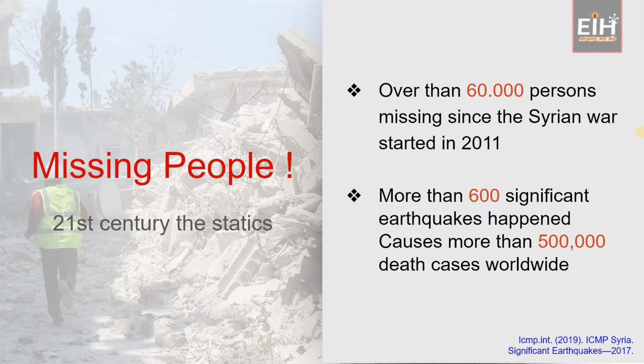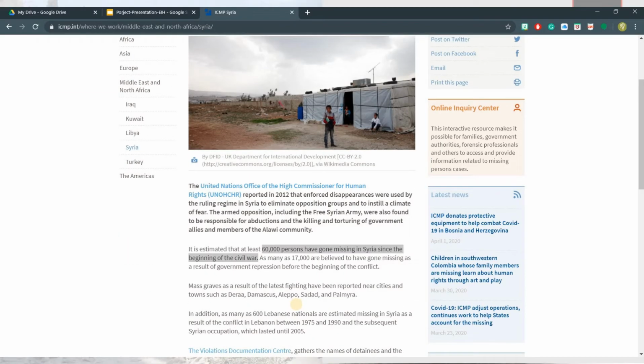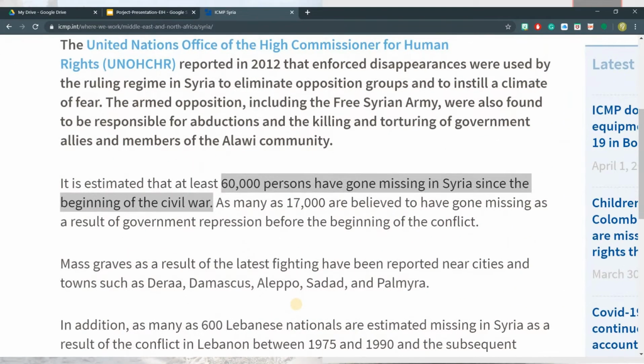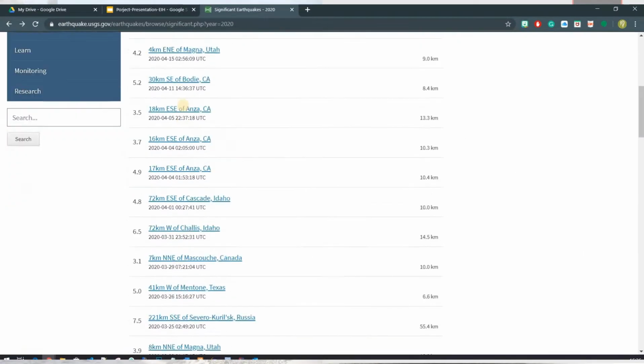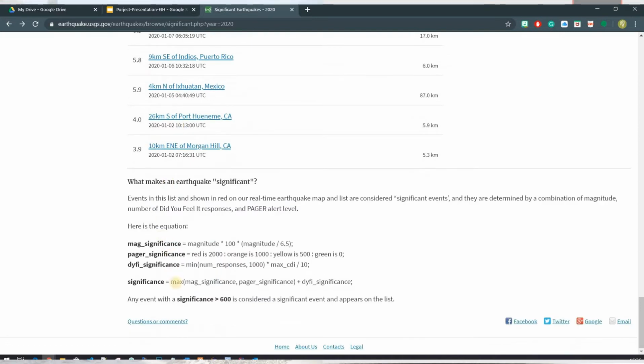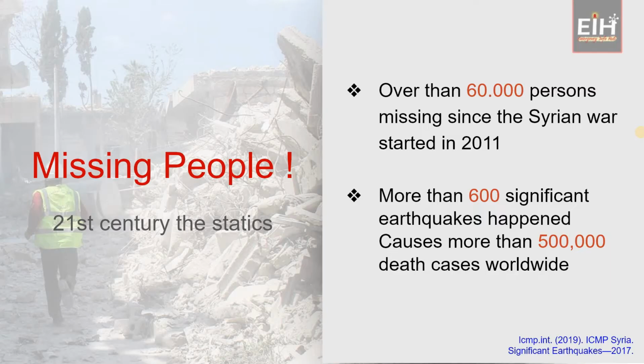In addition, a quick search on the ICMP website shows that more than 60,000 persons have been missing since the Syrian War started. In addition, 600 significant earthquakes happened during the 21st century, causing more than 5,100 deaths around the world. That's according to the Significant Earthquake website.